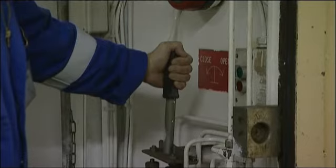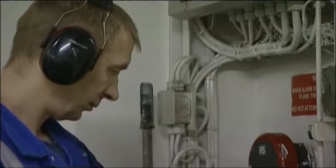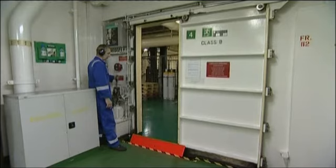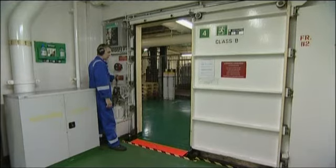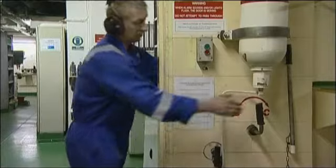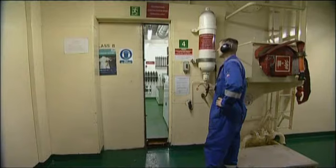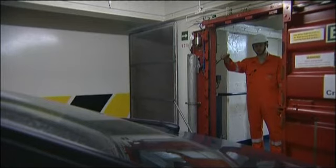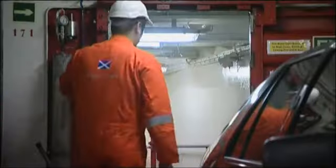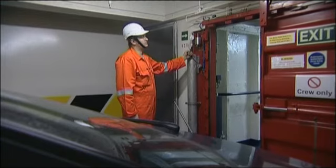Remember, never attempt to pass through a partially open door. Always wait for the door to be fully open. If you tripped and weren't able to keep your hand on the controls, you could get crushed as the door returned automatically to the closed position. And irrespective of the mode of closure, both local controls on each side of the bulkhead are always held in the open position while passing through the door. For many companies, using both controls in this manner is a standard operating procedure that must be strictly observed. Failure to comply is not only potentially dangerous, it could result in disciplinary action.